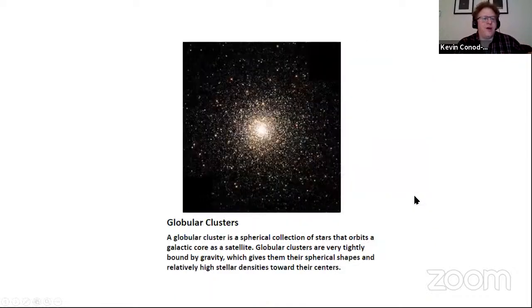Okay, let's move on. Globular clusters are really nice objects, especially for beginners, because they're big and most of them are fairly bright. Things like this, I assume is M13 in the constellation Hercules, a nice summertime object. You've got these beautiful globular clusters. You can see why we call them globular. They're kind of these big round balls of stars, and very nice to look at.